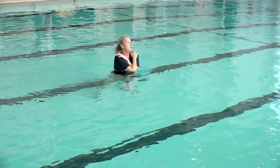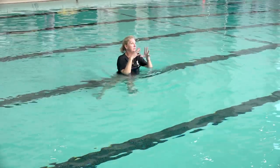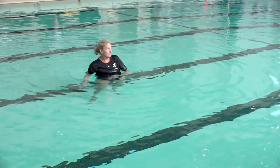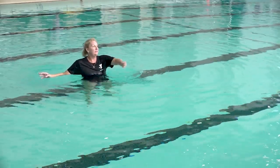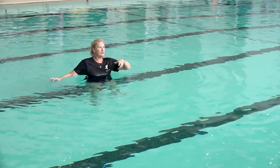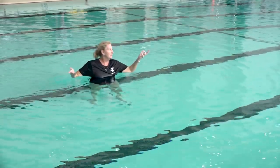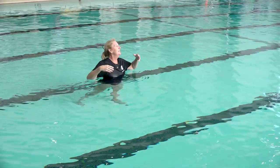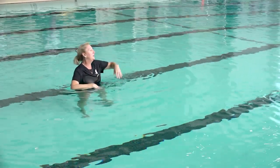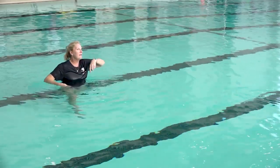But if somebody does grab onto you, do you guys know this? Go underwater. Take a good breath, go underwater, swim away, and reach. Reach and throw, don't go. Have you ever heard that? It's a big thing in the Red Cross. We teach the kids that. Never go in to save somebody unless you're a trained lifeguard.